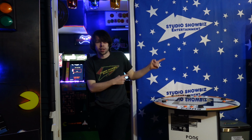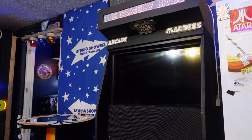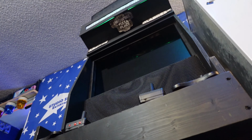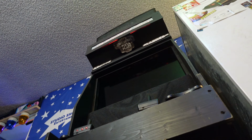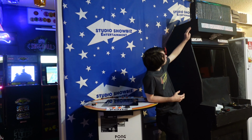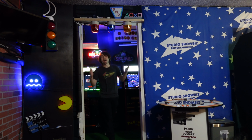And then of course you have the other cabinet over there, which is literally a cabinet that I built, which is way overdue for a little makeover and to actually be completed. I might go ahead and change the marquee and maybe add some side decals. Maybe put some storage underneath and put in some more consoles. Who knows? And that is our brand new and improved Studio ShowBiz arcade game room.